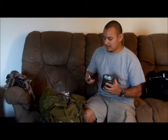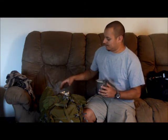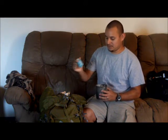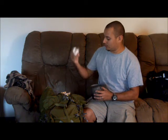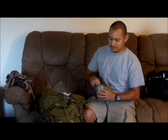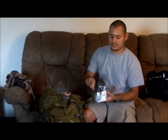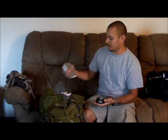This is the Snow Peak Titanium 700. The bigger one of the two. It's really lightweight, really nice. I just keep some stuff in here. I keep some biodegradable soap, a little bit of salt and pepper right there, a sponge, and I keep a spare lighter in there as well. Pretty nice. Fits inside. Here's my windscreen for my stove.